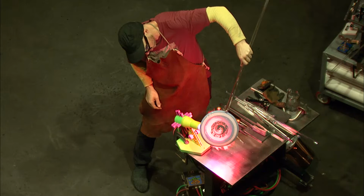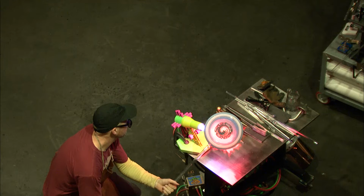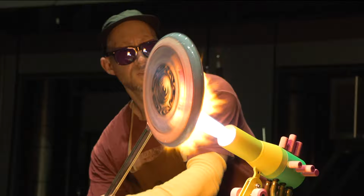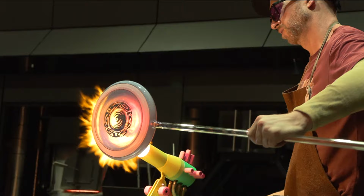This is making my arms pretty tired just watching. I imagine Yush must be pretty exhausted by now. It's not often in flameworking that you have to run around your torch and your workstation to get the piece made.